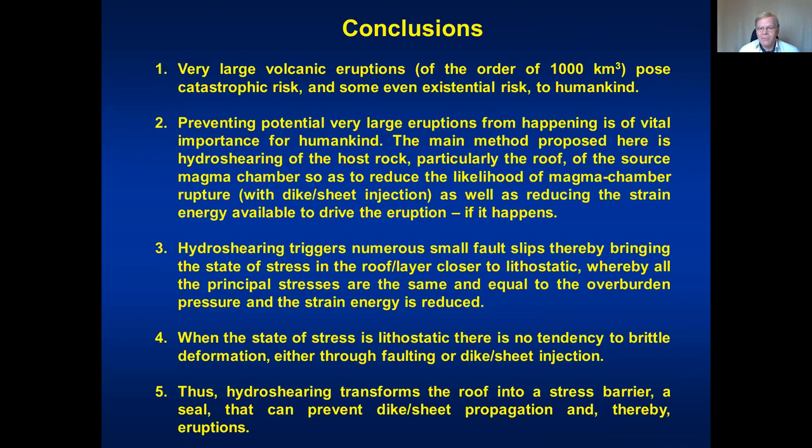So the main method proposed here is hydro-shearing of the host rock, the roof of the magma chamber or the reservoir, to reduce the likelihood of magma chamber rupture, and of course to reduce the strain energy available in case one, say, tiny dike would escape somewhere to the surface. Now, hydro-shearing triggers numerous small fault slips and brings the state of stress closer to lithostatic, thereby making all the principal stresses equal and equal to the overburden pressure, and of course reducing the strain energy. When the state of stress is lithostatic, there is no tendency to brittle deformation of any kind, including faulting, of course, and dike sill injection. So hydro-shearing transforms the roof into a stress barrier, a seal, that should be able to prevent dike sill propagation and thereby eruptions.